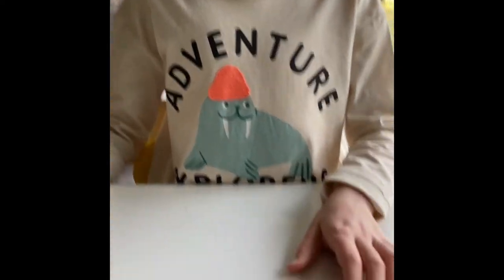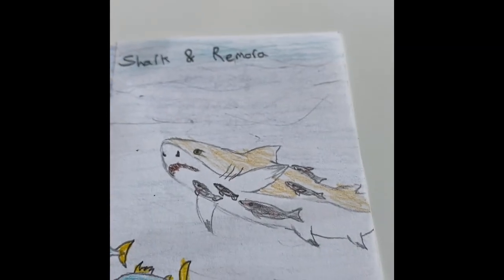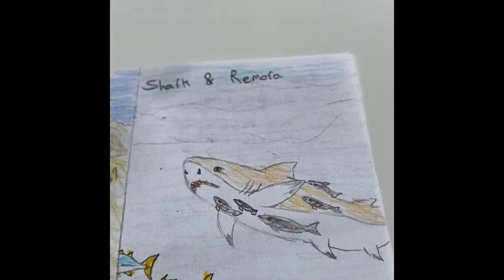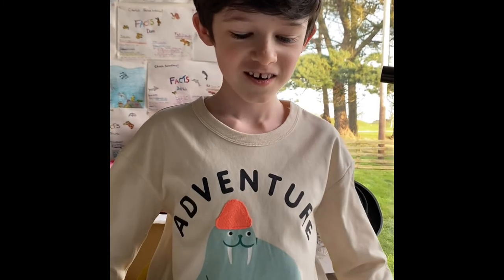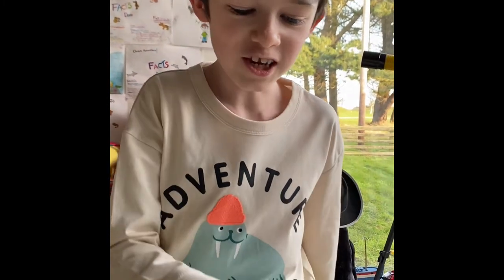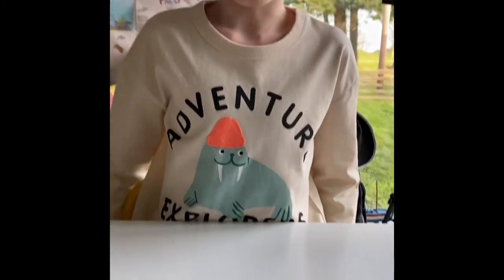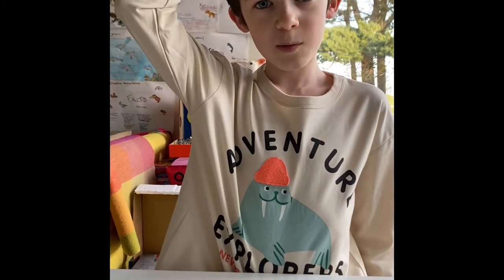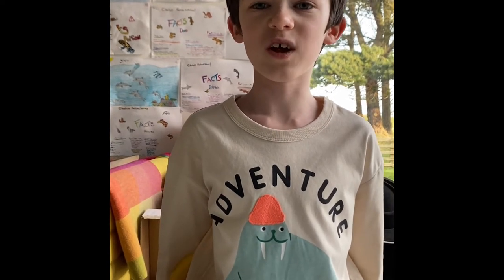So now we're on to the shark and the remora. This is a lemon shark. You can probably tell why it's called a lemon shark, because of its yellowish color. So the remoras are these little fish that have these suction cup things almost on the top of their head that allow them to stick to a shark or a whale or a whale shark.